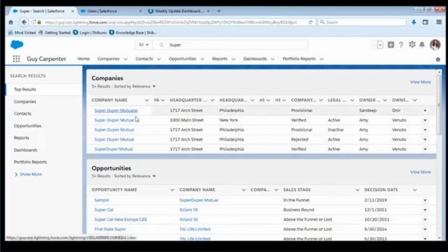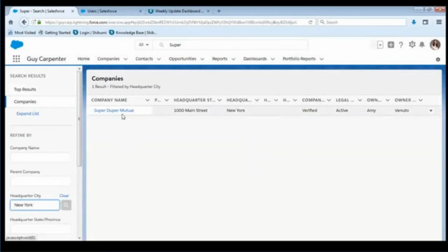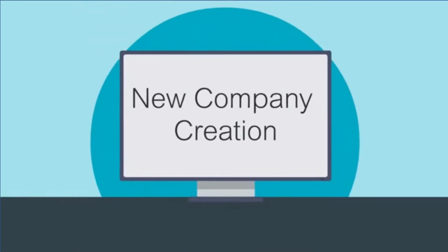Note that results are listed under a heading by record type, starting with company. Scroll down to see opportunities, contacts, and other record types. Once you've found the correct company, click on it to go to the main company page, where you can then add additional records. New company creation.